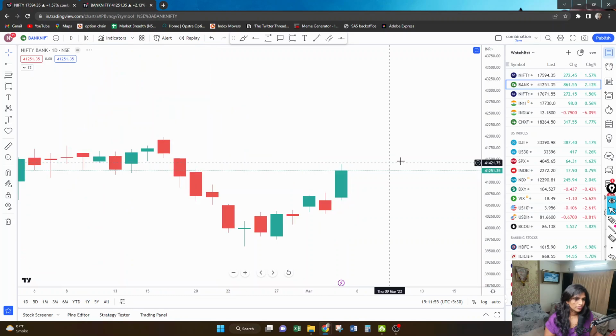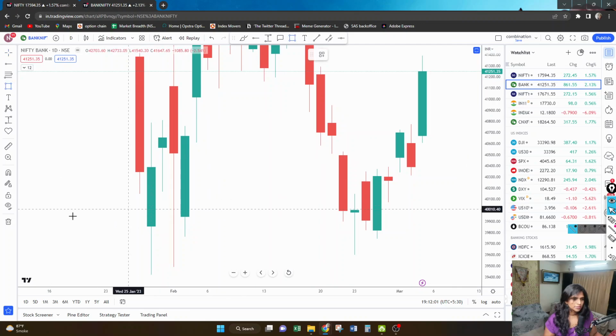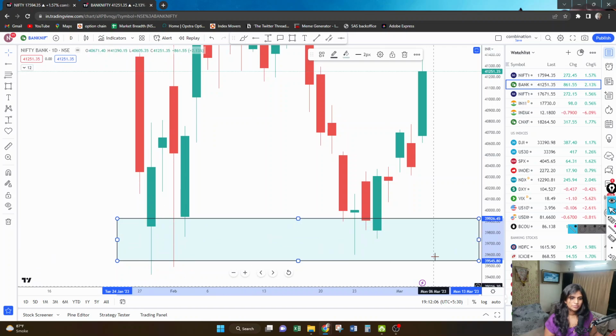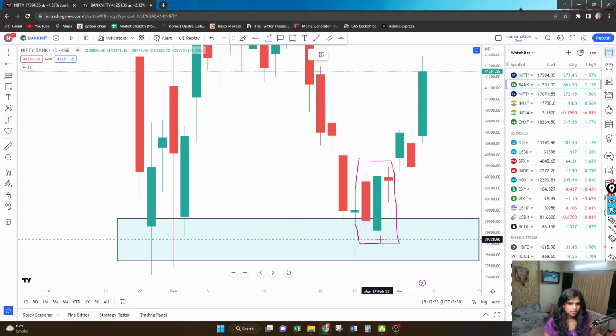I don't know how many of you have observed this particular pattern. Again, see, on the same support zone, where Bank Nifty tried to bounce several times, here also we saw the same sort of bounce, a reaction. This bounce tells you that the buyers are very active at this particular zone, which is around 39,400 or 500 zones till 39,900 zones. And if you remember, this two-candlestick pattern was again a classic bullish engulfing pattern on the daily time frame. Now let's check.